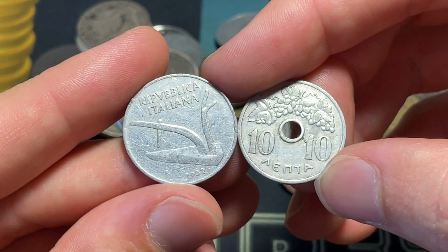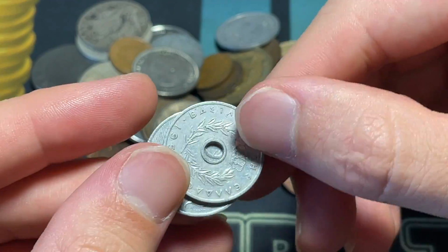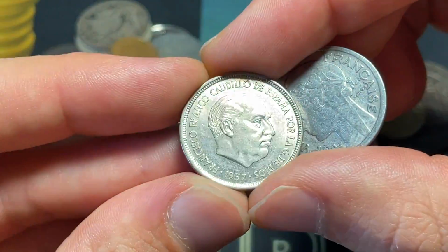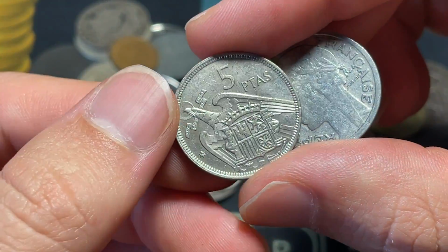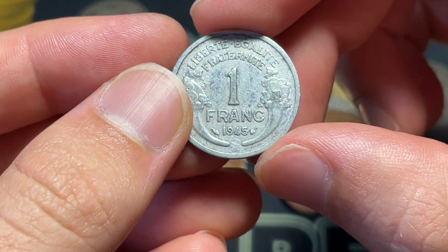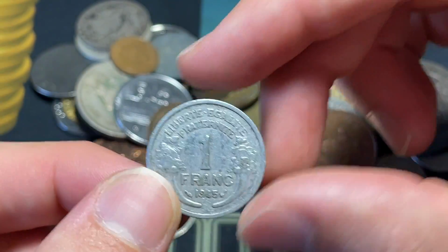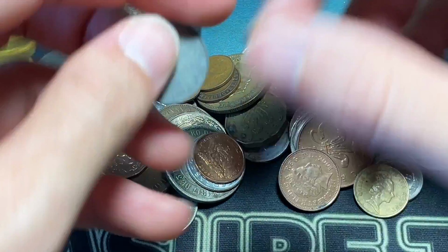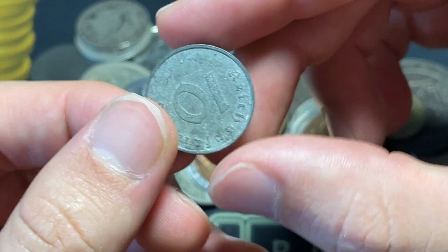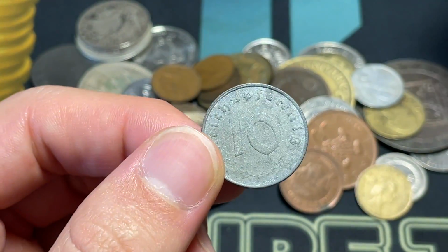More aluminum here with an Italian 1952 10 lire and a 10 lepta from Greece, also in that same decade. And I'm just seeing, well, that's not aluminum, but got a 1957 Spanish 5 pesetas coin, and this is a gorgeous design, even though it's very low value as well. 1945 World War II era 1 franc, back when France took over. Speaking of World War II, I did notice that we had a Third Reich 1944 coin, so Nazi German 10 Reichspfennig, 1/10 of one of their marks.